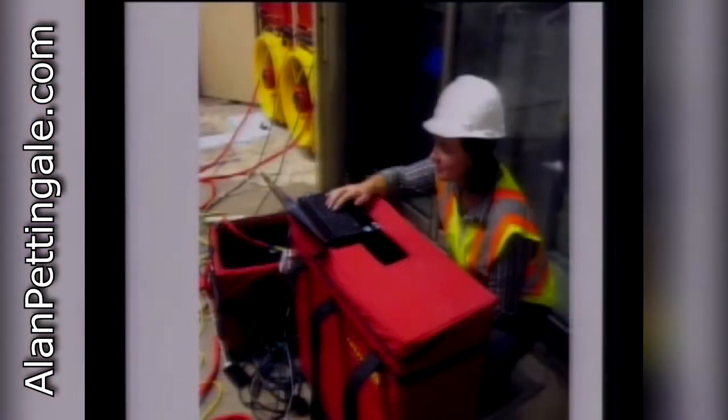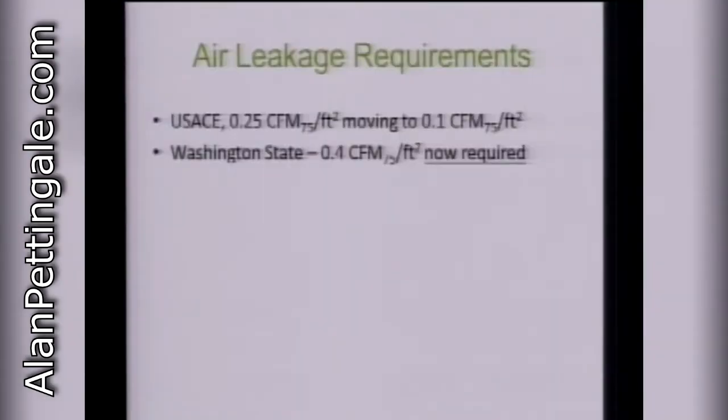Here's our big commercial air leakage testing equipment in use. This is at Rice University. We're testing one of their buildings there.